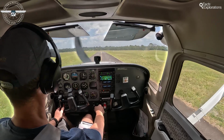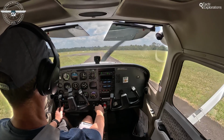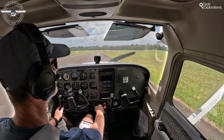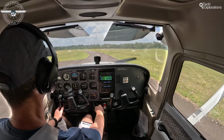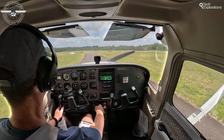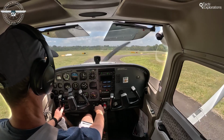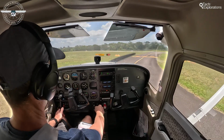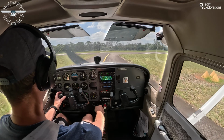QNH is set. Pitot heat on. Magnetos on both. Flaps up. Car 1, vacate runway 06. And car 1's vacating runway 06. It is getting hot. That must be the temperature. Straight into holding point Alpha, runway 06. And car 1's clear 06. Car 1. Okie dokie.